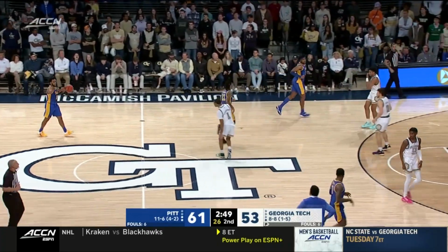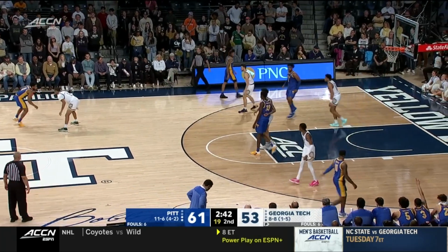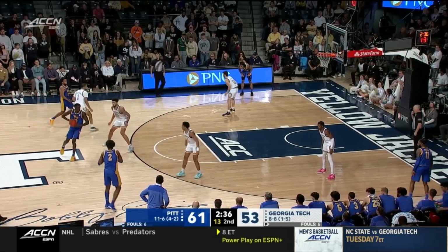Now, we're at the guts of the game right now for Georgia Tech. You've got to get out of your zone. Yeah, they're coming out to play a little bit of man-to-man. And this is where it gets dangerous with Pitt, because they get to pick their matchup of who they want to attack and who they want to put in a ball screen action with this guard play.